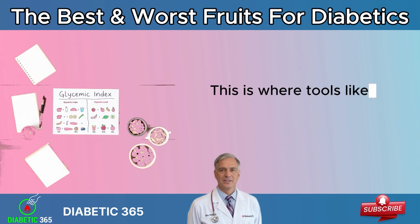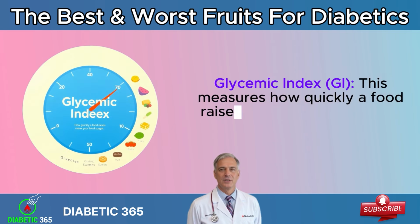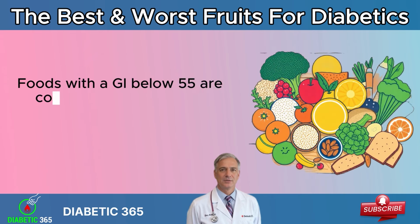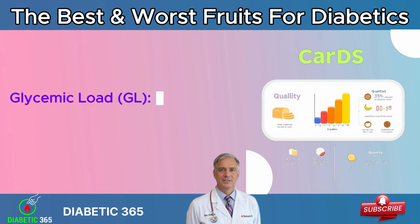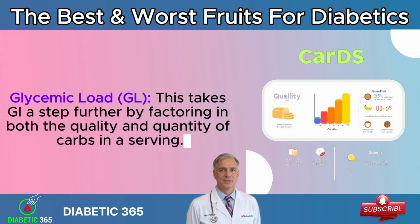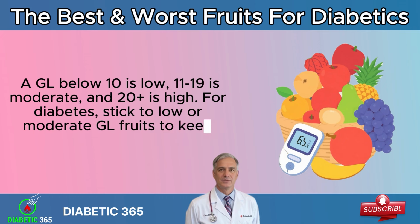This is where tools like the glycemic index, GI, and glycemic load, GL, come in handy. Glycemic index, GI. This measures how quickly a food raises your blood sugar on a scale of 0 to 100. Foods with a GI below 55 are considered low and are generally better for diabetes because they cause slower, steadier rises in blood sugar. Glycemic load, GL. This takes GI a step further by factoring in both the quality and quantity of carbs in a serving. A GL below 10 is low, 11 to 19 is moderate, and 20 plus is high. For diabetes, stick to low or moderate glycemic load fruits to keep blood sugar stable.